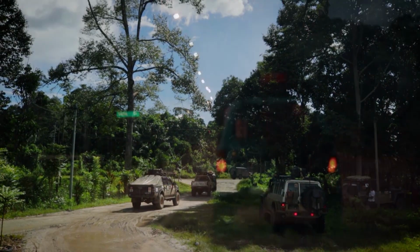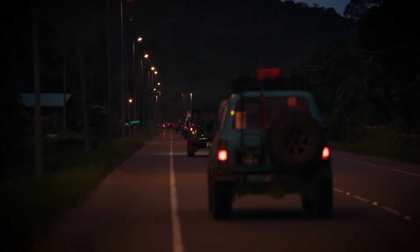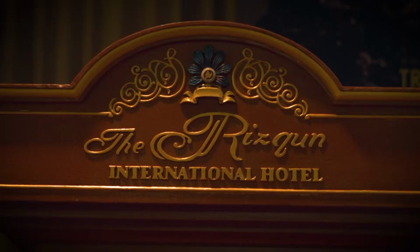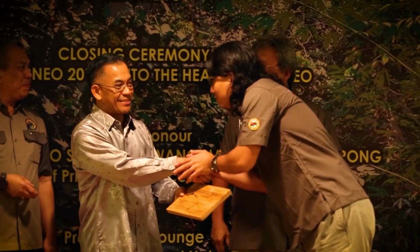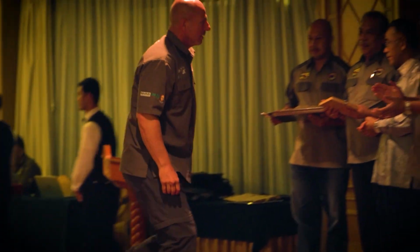Our final official activity for the Trans-Borneo was held in the center of Bandar Seri Begawan, a formal dinner and award ceremony held at the 5-star Rizqun International Hotel and hosted by the Brunei 4-Wheel Drive Association. Welcome to the closing ceremony of Trans-Borneo 2017 into the heart of Borneo. An award for the most friendly official, Yannick. Environmental award, this one goes to Jeff Innes. We also have an award for the media, this one goes to Simon Christie.